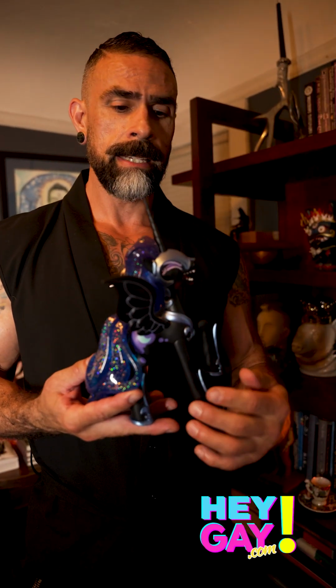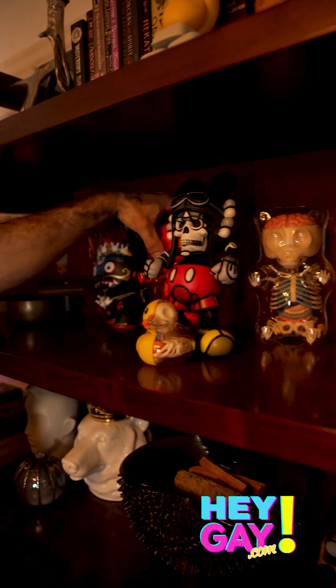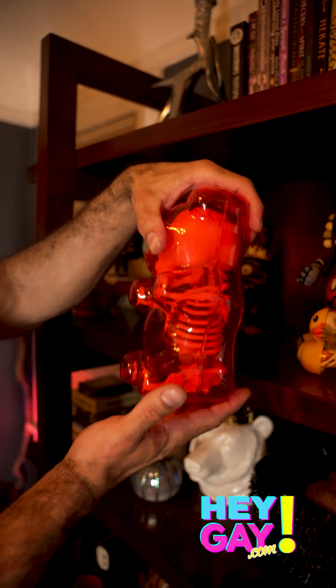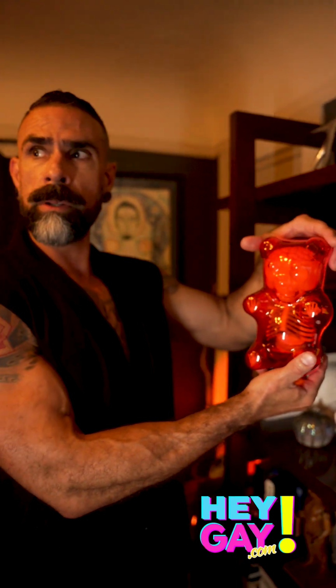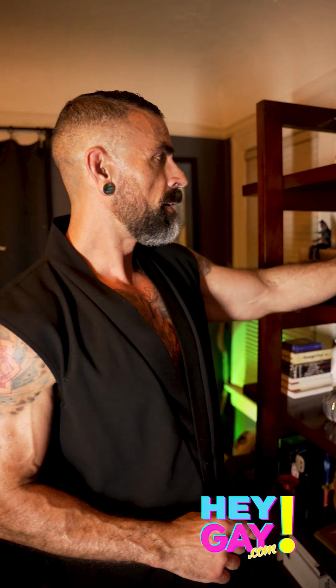Some of my favorite pieces here are the Jason Freeney pieces. So Jason Freeney is an artist who tends to take iconic pieces like this My Little Pony, and he does anatomical internal structures as if the creature would actually have internal working organs. These are actually puzzles. You have to put them together, and this is an anatomical gummy bear, which I thought was super rad. I actually have an idea to do something with these at some point, just haven't gotten to it.